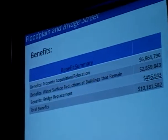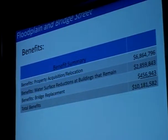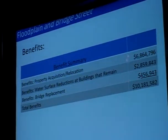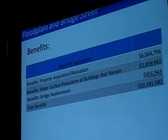Another point that I think is important is where the benefits are coming from. Although combined we have close to 10 million in benefits from relocating the structures, enhancing the floodplain, and replacing the bridge, most of the benefit is a result of getting those structures out of there. There is a benefit to building the project, but it's not as great as the benefit from the reduction in damages from simply relocating those structures out of the floodplain. That's where most of the benefit is coming from, and I think it's important to realize that breakdown of the benefits.